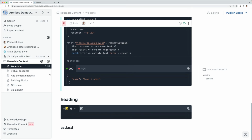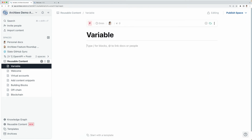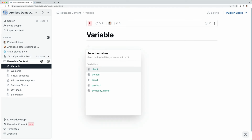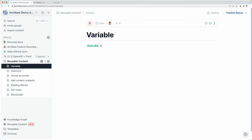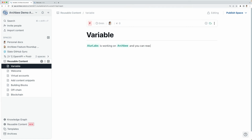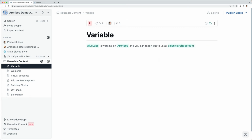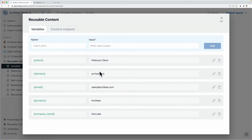Now, in terms of variables, that's also pretty powerful to use, because if you have different names for your product or your business, or you want to use variables for your clients, you can do that pretty simply. So you can define a variable from the reusable content, but then to add them, you just need to open parentheses and say something like company name, product, at email. And this is green because it will show you that basically this is a variable, and if you click on it, it will open the variables.